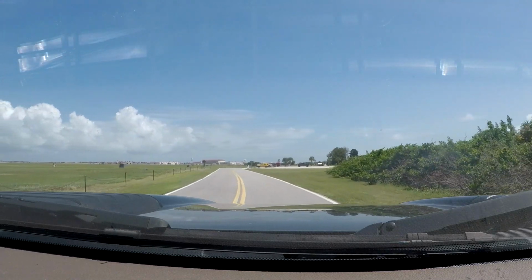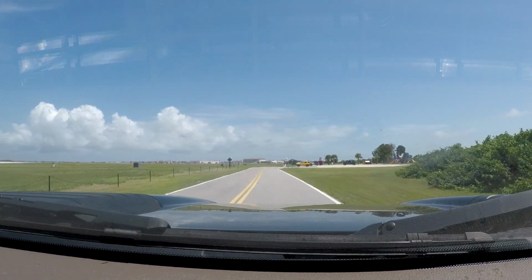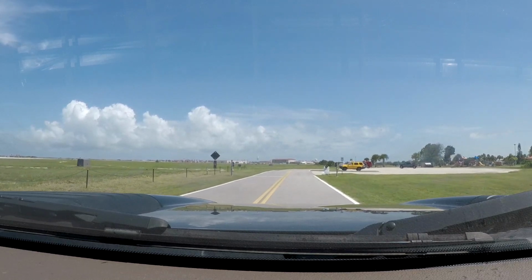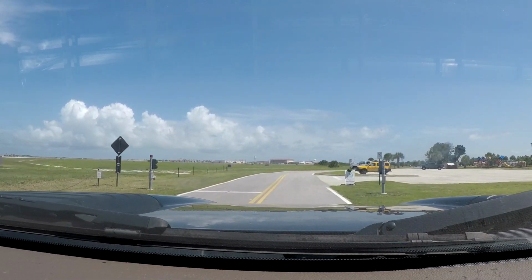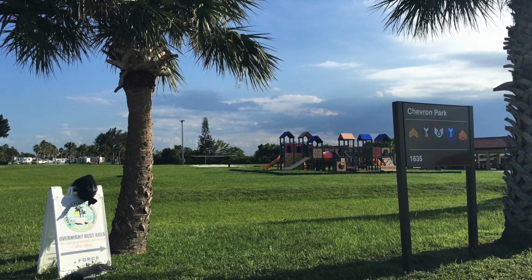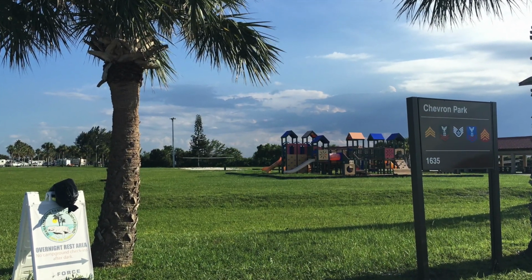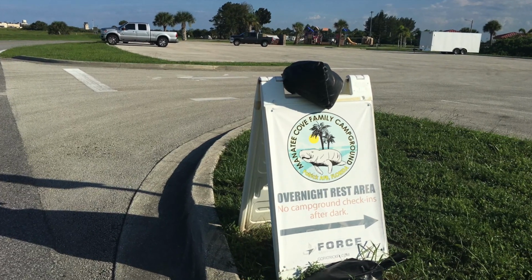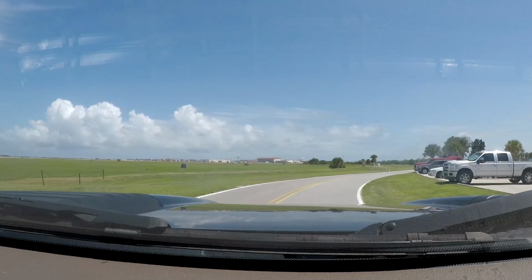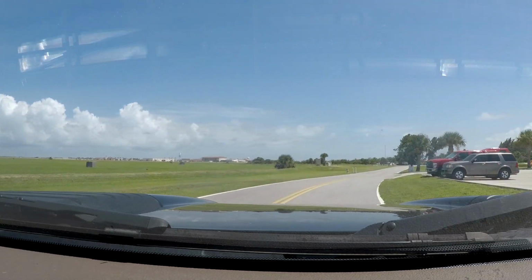Once you get through the commercial gate, you'll turn right and drive around the flight line to the FAM camp. There are signs to direct you along the way. If you are arriving at night, it's important to know that you will have to pull into Chevron Park for the night because the campground doesn't allow check-ins after dark. Continuing on past the park, you will approach the campground.